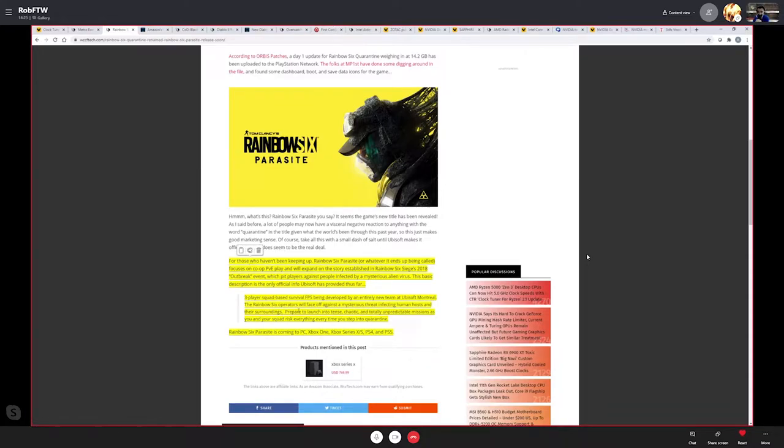So it's a three-player squad-based survival FPS developed by an entirely new team at Montreal, where we are. Basically, the Rainbow Six operators will face off against a mysterious threat infecting human hosts and their surroundings. Prepare to launch into tense, chaotic, and totally unpredictable missions as you and your squad risk everything every time you step into quarantine. Wow. So intense. That is such an intense statement. It's somewhat realistic.